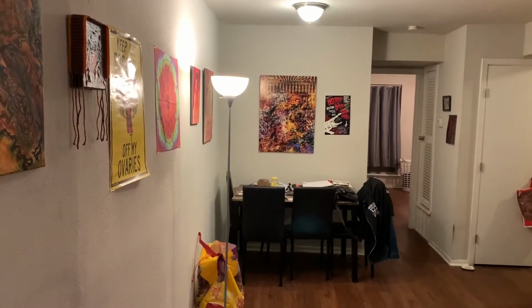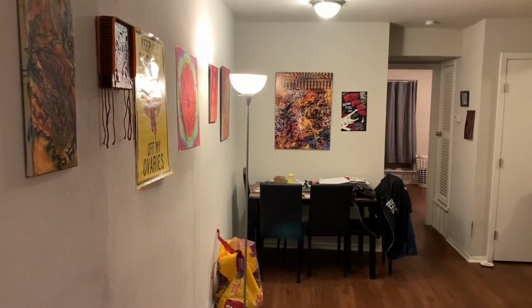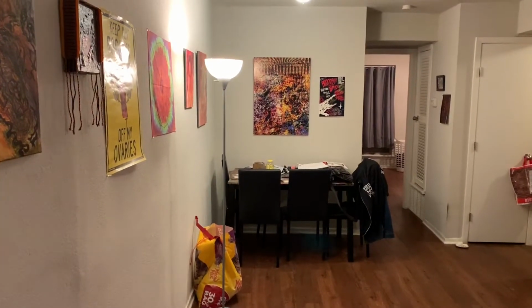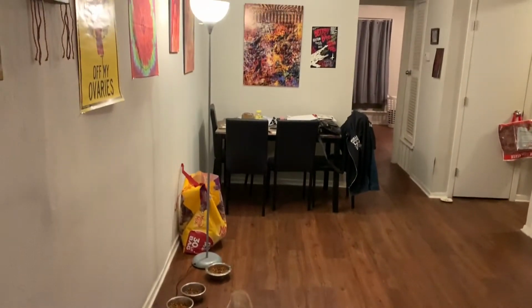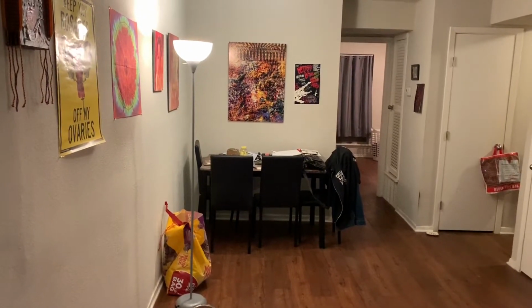Normally I don't have all these lights on in the apartment, but I kept them on so I can show you the place better, give you a good idea of the space and everything. So right now we're right behind my front door, and when you first walk in you see this area. I wouldn't say it's a corridor, but it's maybe a third of my apartment space here in the front.